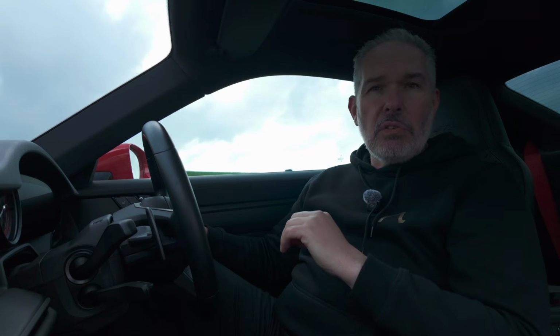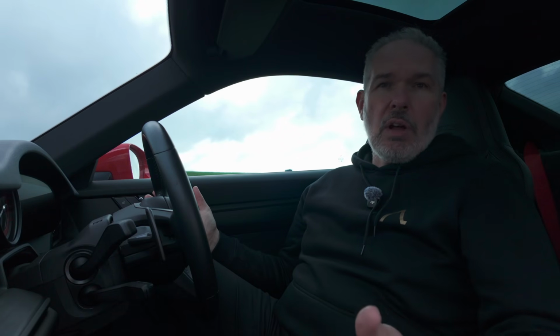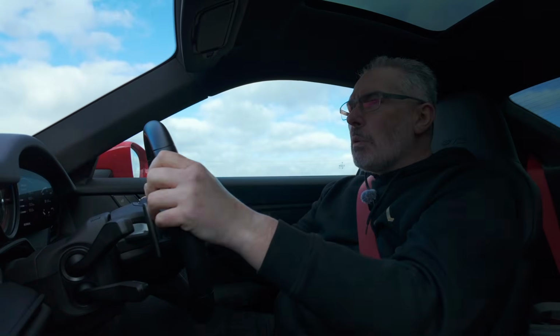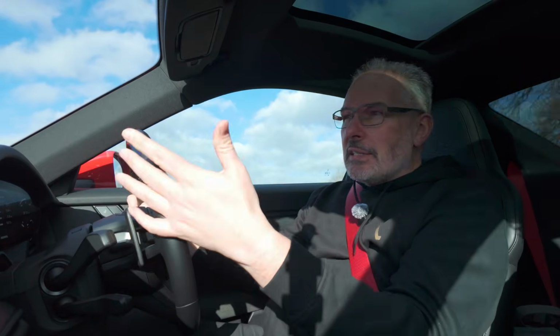And all the people that get hung up on all the specific options, if you've not had one of these cars before, or you're moving across from a different type of car, then you don't need any of that stuff. You just need to jump in it, drive it, and enjoy it. So what's it like out on the road? Well, obviously it's amazing. It's a 911.